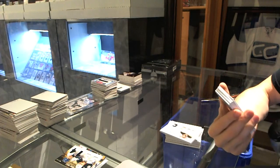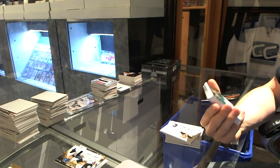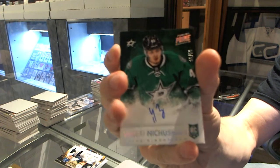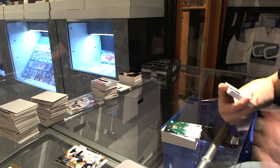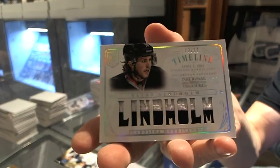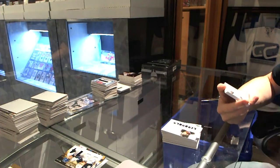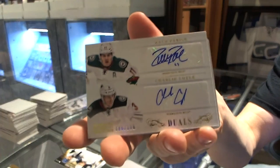We've got a Prime Signatures Hollow Silver, numbered 9 of 10 for the Dallas Stars, Valery Nichushkin. 9 of 10 for the Stars, Valery Nichushkin. We've got a Timeline Jersey Prime, numbered 12 of 50 for the Carolina Hurricanes, Elias Lindholm. Elias Lindholm. We've got a dual autograph, number 100 for the Minnesota Wild, Zach Parise and Charlie Coyle.